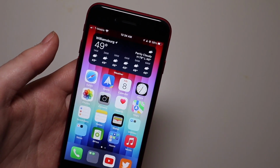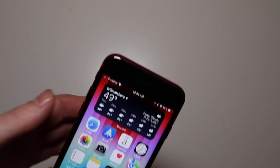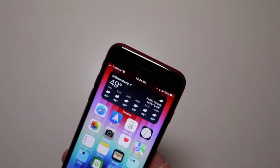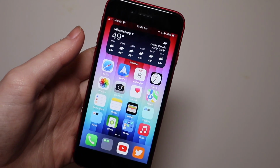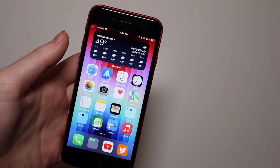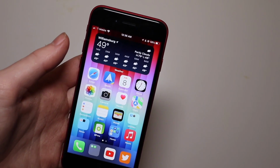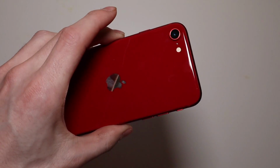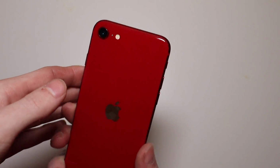There are a few things you don't get, like if you have an AirTag, you don't get the precision location finding for the distance and stuff like that, but you can still see it on the map and all that kind of stuff. No issue there. So if you're looking for a good phone and you don't want to spend upwards of $600, $700, $800 to get that top tier processor on an Android device, the iPhone SE is definitely an entry level iPhone that still gives you top level specs.